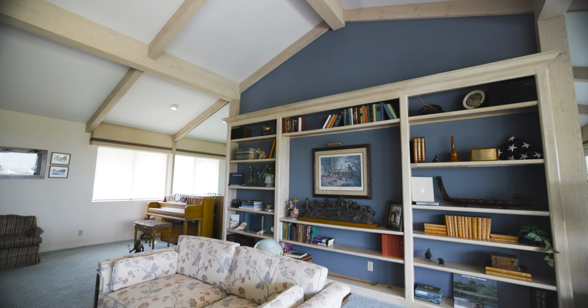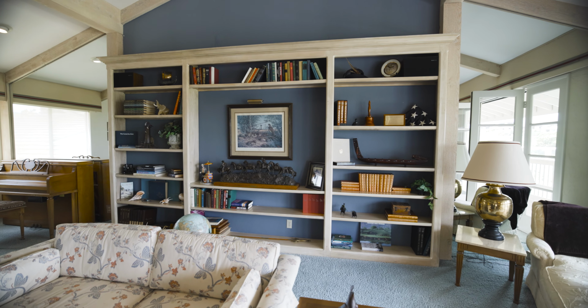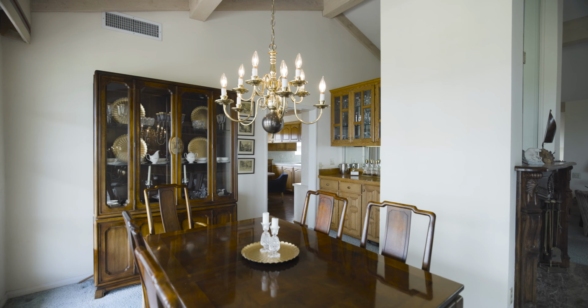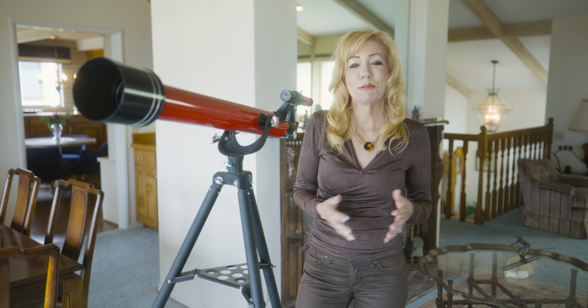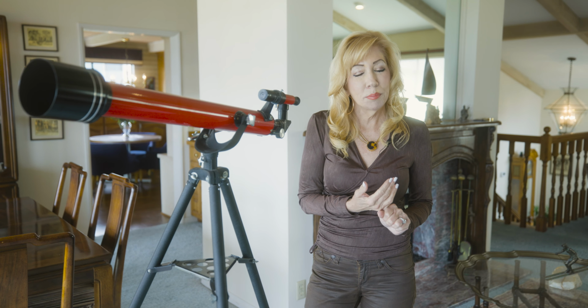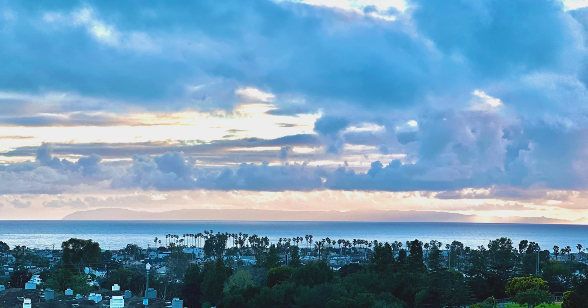still comfy cozy. Of course, there's a separate seating area. There's also a wonderful area to get cozy around the fireplace. And of course, there's a dining area as well. And how about doing some whale watching? This home has incredible ocean views for not only whale watching, but also capturing the beauty of Catalina Island.